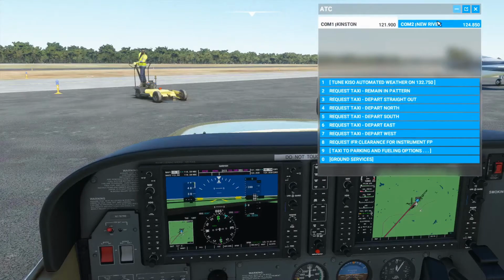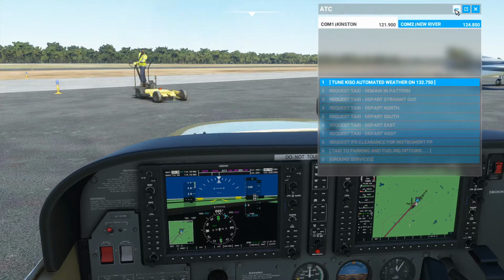So let's contact ground. Actually, I don't know which runway. We're probably going to be going this way, so let me see what they say first. So we're going south. AKA South Carolina.